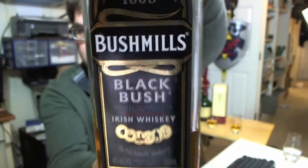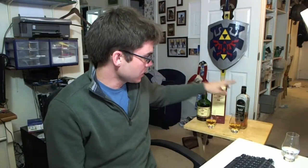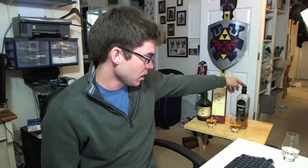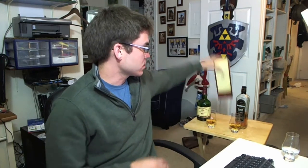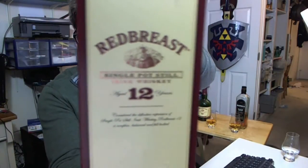Bushmills Black Bush. They make a white label that I did a comparison to a Penderyn bottling. Another triple distilled, or well, semi-triple distilled. It's a different kind of distillation, but yeah, that's cheaper than this. Where I'm at, this is like $30 a bottle, and then the Redbreast comes in around twice that. That's the box.